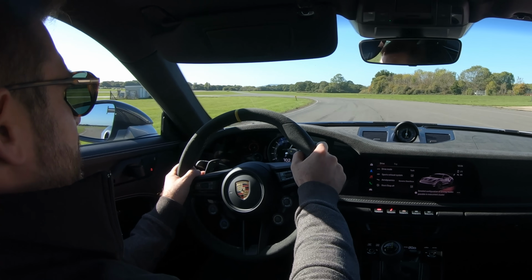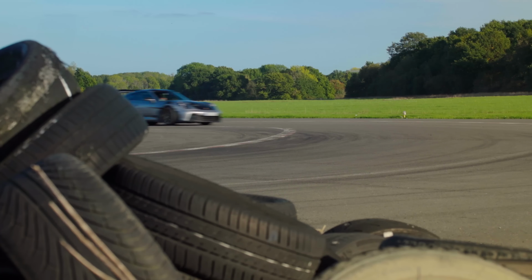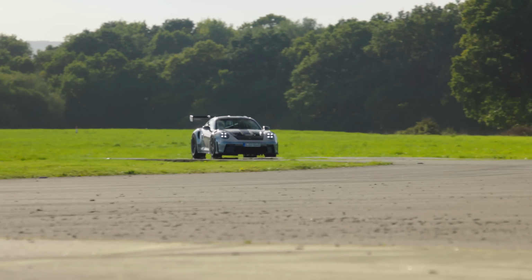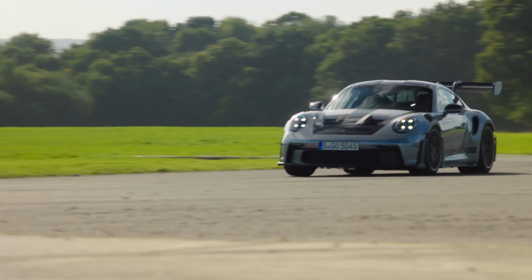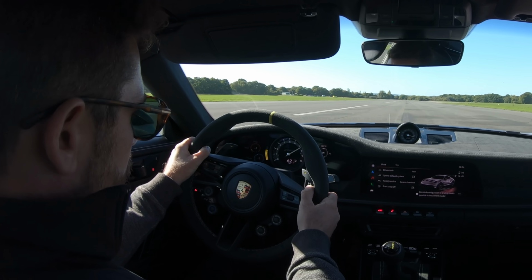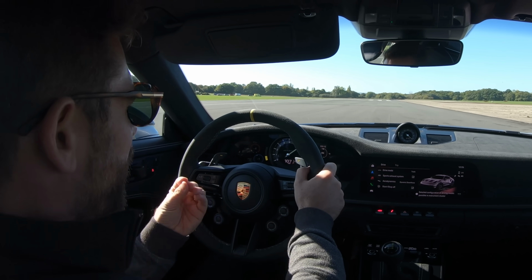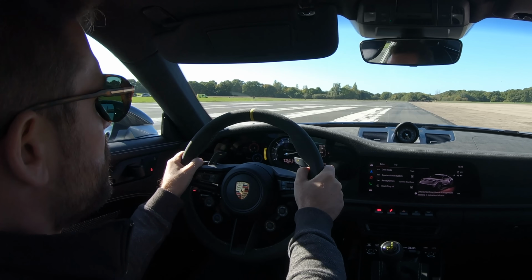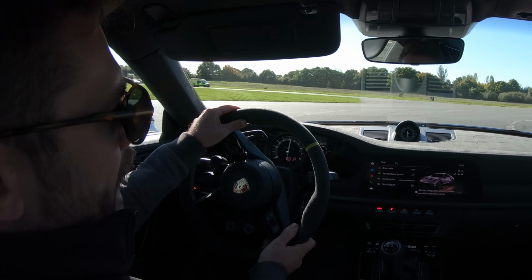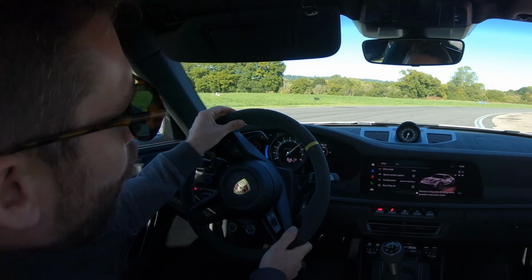Wow! And the bleed off. There's a technique with downforce cars where you kind of have to adapt your braking pressure with the speed of the car. So as the car decelerates, you're losing downforce. So you have to bleed off with your foot as you're slowing the car down. It's such a rewarding process. And with some weight on the nose that, you know, 911s historically have always loved.